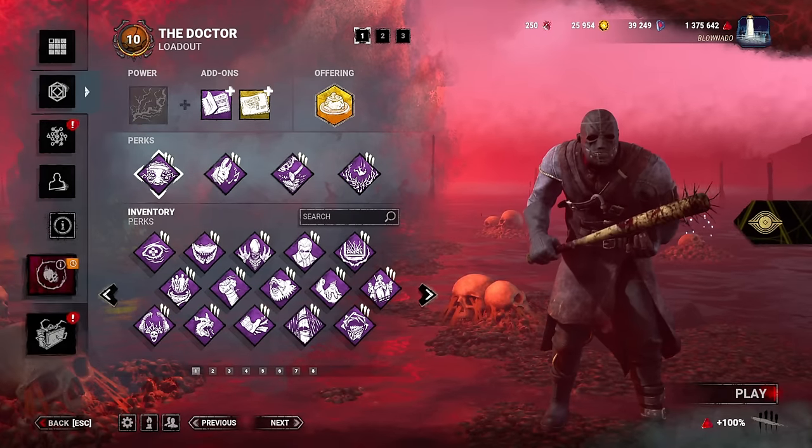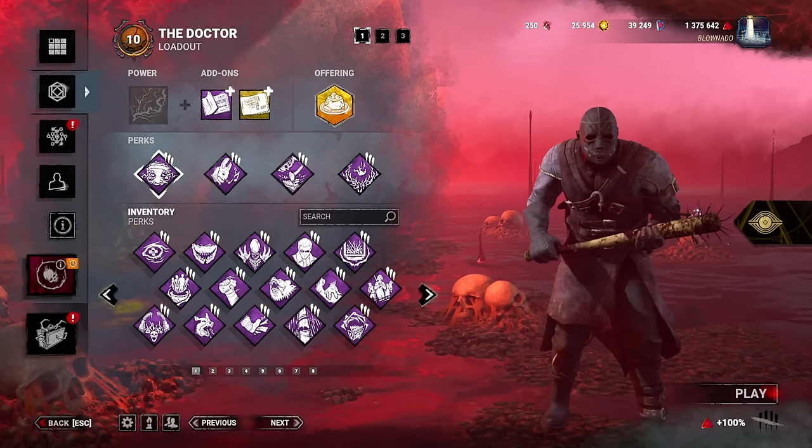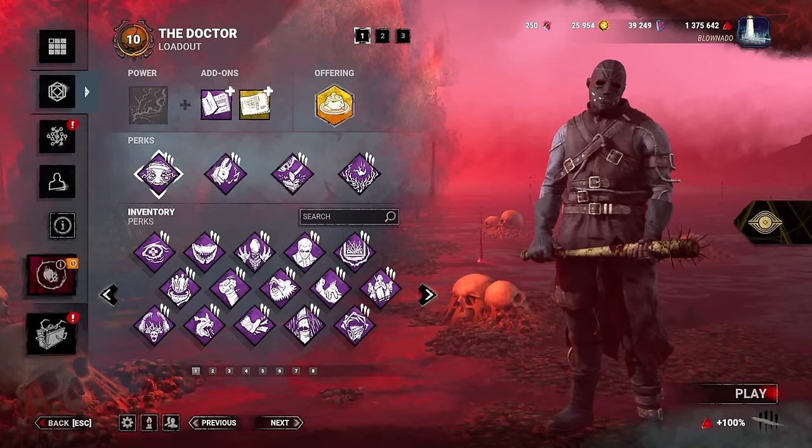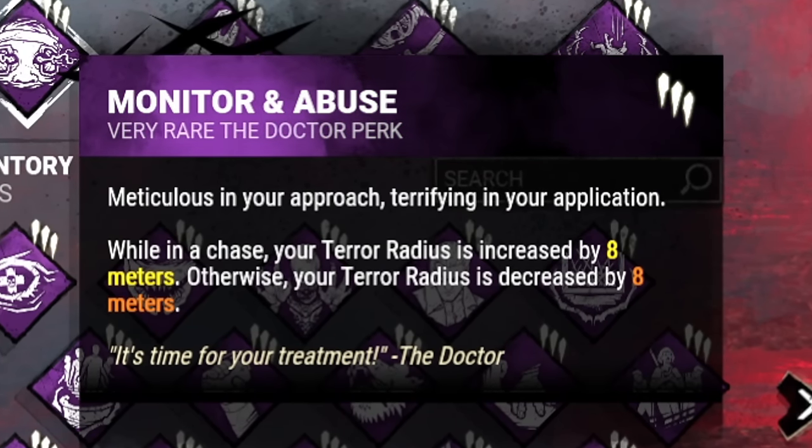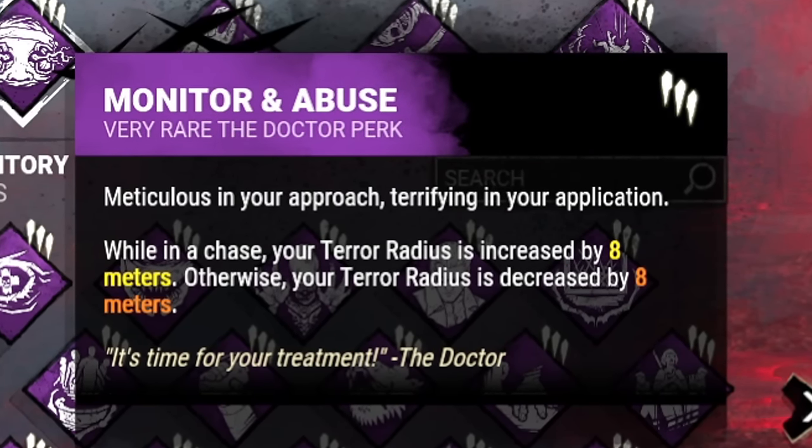This next build is inspired by popular song Psychosocial. The goal here is to be loud and disruptive, then become stealthy and surprising. Monitor and Abuse increases my terror radius while I'm in chase by 8 meters, and decreases my terror radius by 8 meters when I'm not.